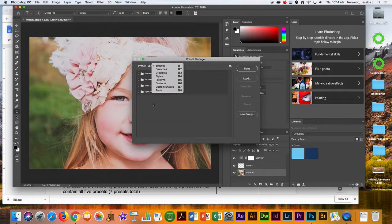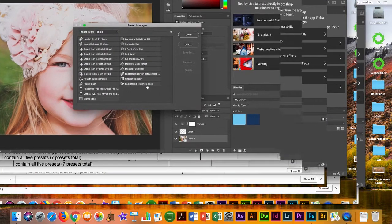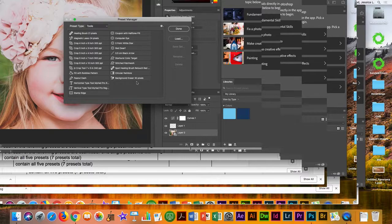But the two you'll use probably more than anything else, especially for this assignment, are going to be the brushes and the tools. The tool presets fall in here, and so do the brushes. So the tool presets is always the last one, and once you click on it, you will very quickly see why. You want to have your initials on the ones you create, because it just has all of them in the list. So you will very easily be able to identify yours if you do something to make it a little bit more obvious.